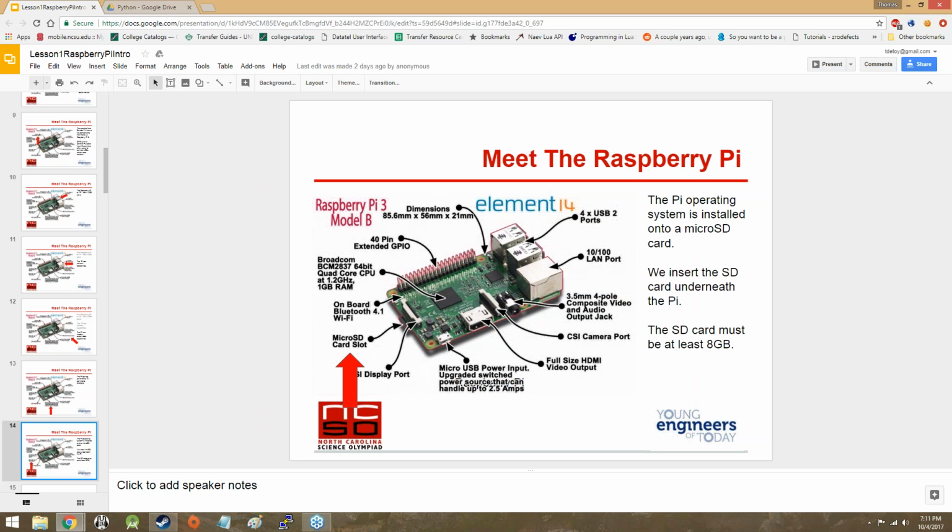The Pi operating system is installed on a micro SD card, and we insert the SD card underneath the Pi. The SD card must be at least 8 gigs so that it can hold the operating system and the bootloader and everything like that. But it can be larger, and that's okay. The reason they're micro SD cards is mainly for flexibility, and micro SD is super lightweight. So obviously you're not seeing a platter drive on here. You don't have to worry about flash memory or solid state or anything like that.